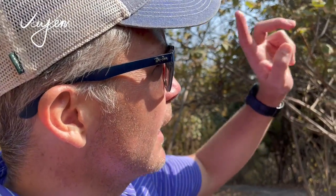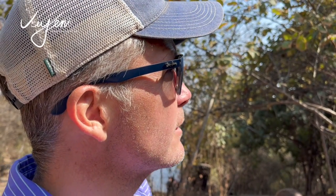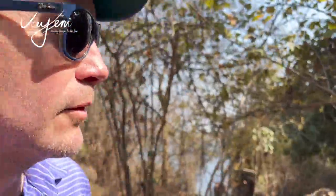There's a statue on the Zimbabwean side as a tribute to David Livingstone as well, and this one is relatively new. And there he is, looking out at the falls, which is what he would have done all those years ago.